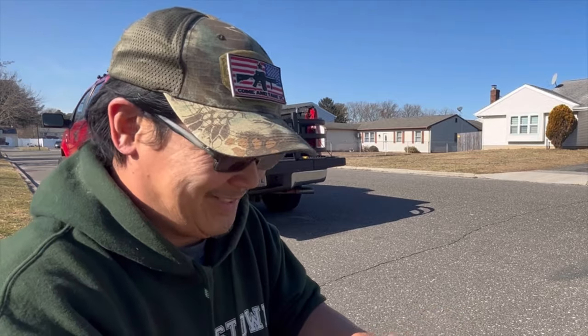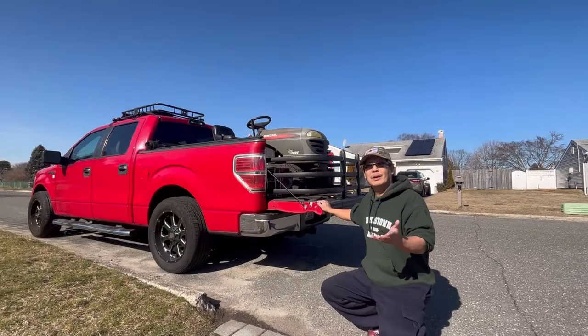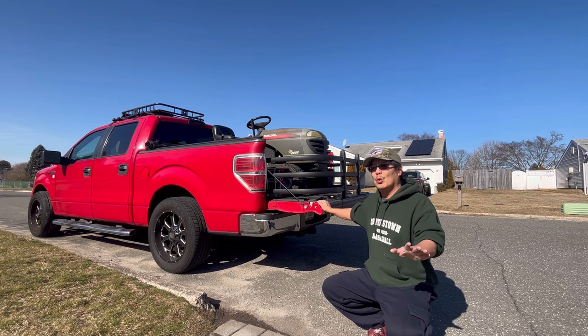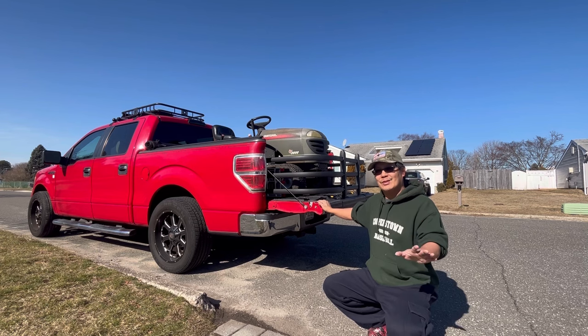I was thinking about ratchet straps, but it's still hooked onto the winch. Not going anywhere. So pretty good. I didn't even break a sweat because I took it slow, calm, cool, relaxed. Now I'm on my way home.